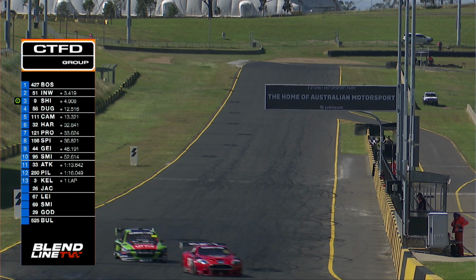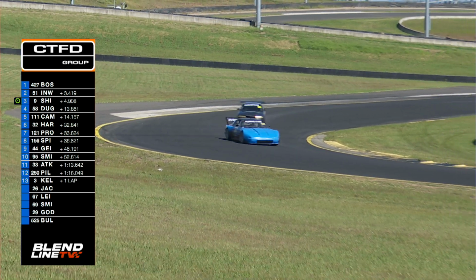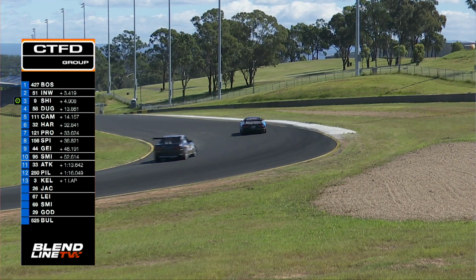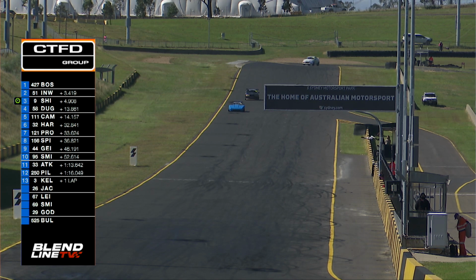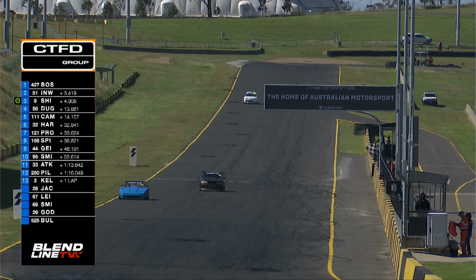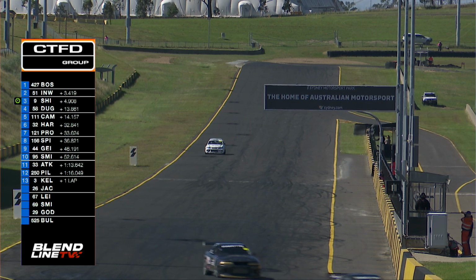Then it should be Pro next in the 6th position. He's just going to hold off, as we see them on screen, just going to hold off Harwood behind, who closed the gap up in the last couple of laps, but wasn't able to throw anything at him in the Nissan GTR. So these are our division winners. Pro ahead of Harwood. Spiteri should be the next one down the line.